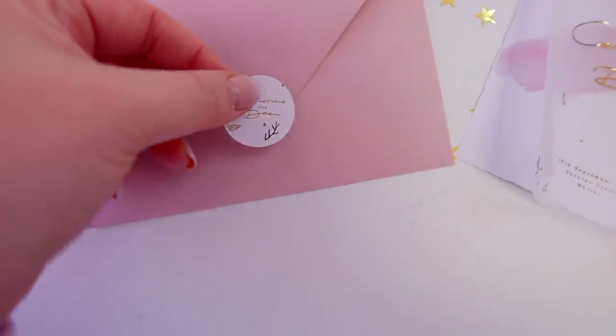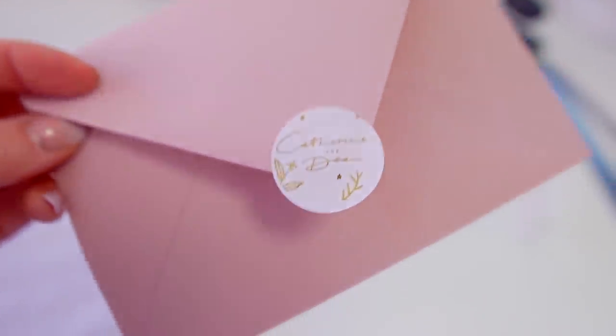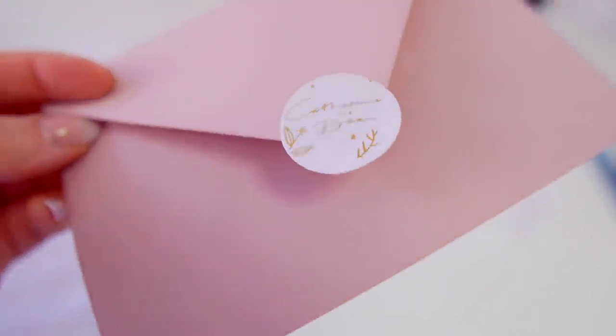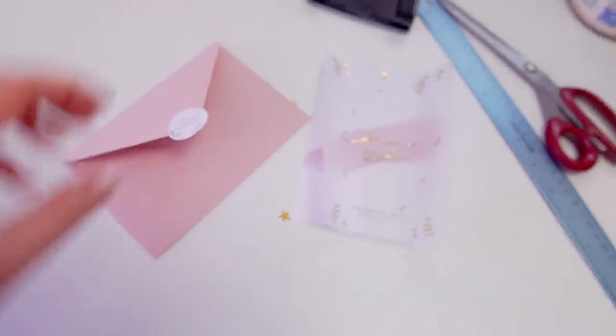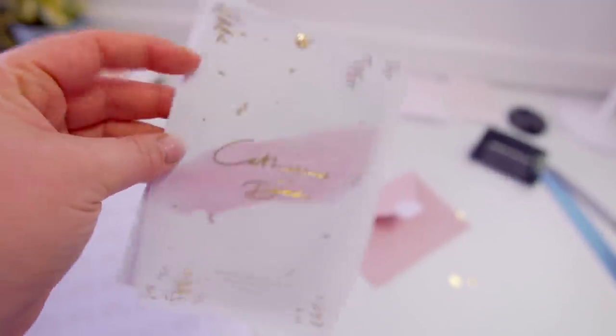Slightly off center, that's the only thing. Ta-da! This one's off center. Oh dear. Still looks cute though. I just need to do the third page and do all my details. I just really wish this wasn't curling up.